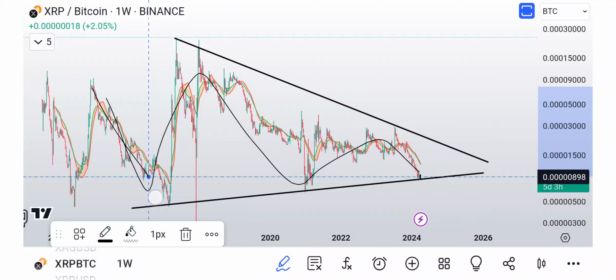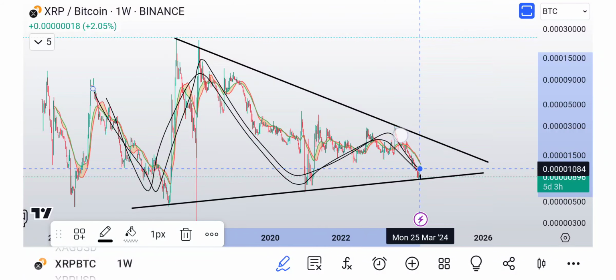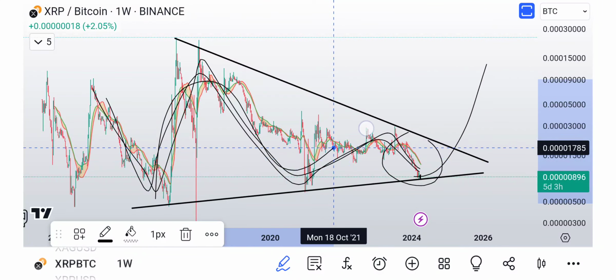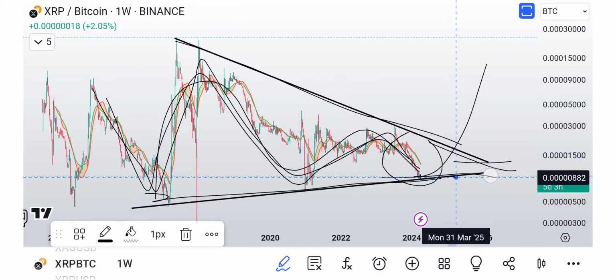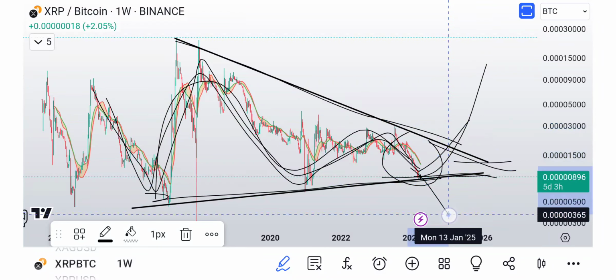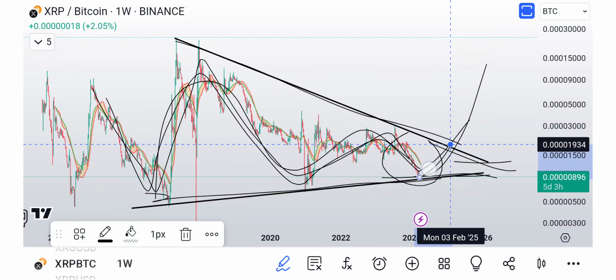I guess you can say this week could be an A, B, C, D, and E. It looks like we're potentially in that final E wave before the breakout. So we're coiling in. Here's your demand line, here's your supply line. Eventually these two lines meet and the price has a volatile moment. Now, it could break down, but it's not really likely. It's more likely to have a bounce.